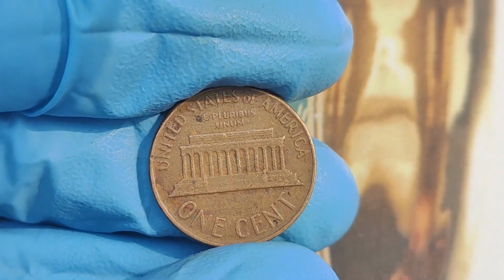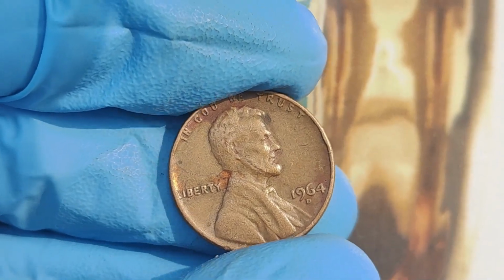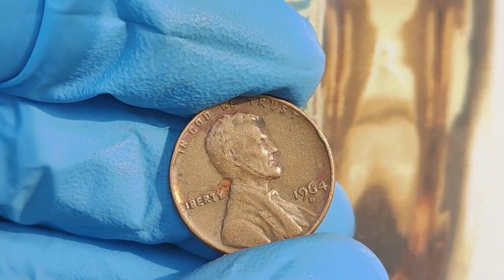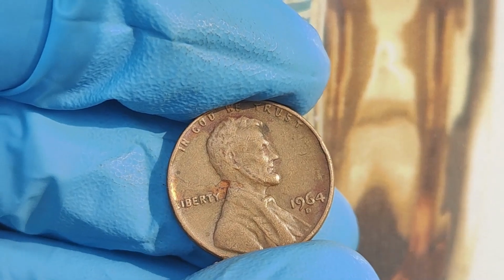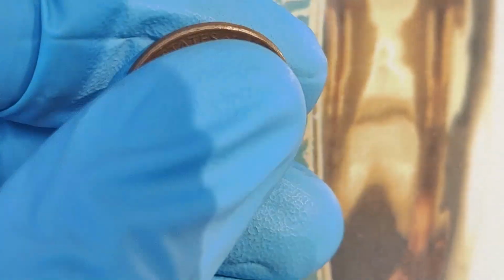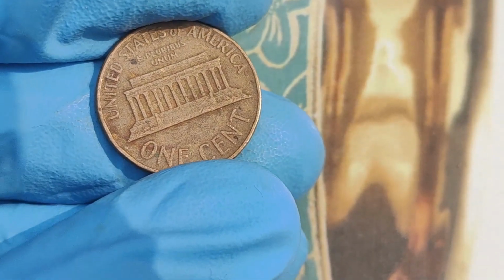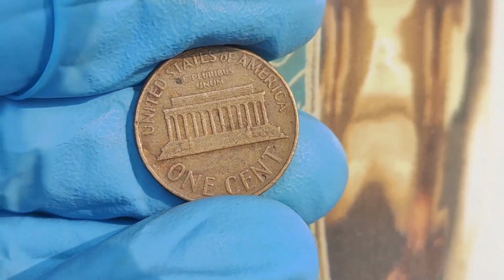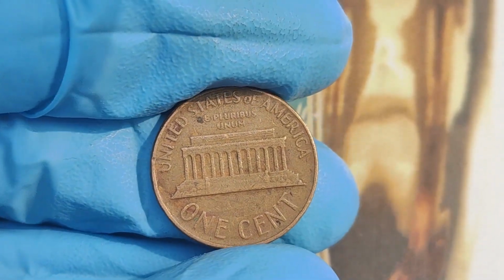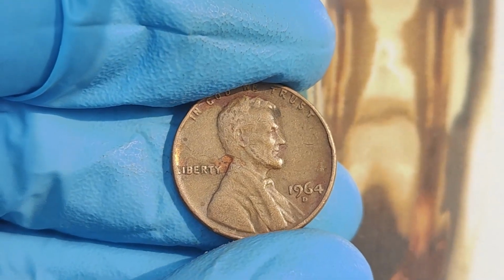Let's find out together. To understand why the 1964 mint mark Lincoln penny is so valuable, we need to dive into its history and unique features. In 1964, the Denver Mint produced billions of pennies. Most of these coins were ordinary, but a few had unique characteristics that make them highly sought after by collectors today. One critical factor is the condition of the coin.